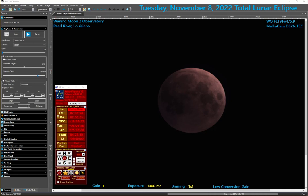That's the advantage of having the observatory. I just click the button, shut the shutter, and go in the house. Everything's always set up, ready to go. Pretty awesome. So I won't be able to get any sleep.